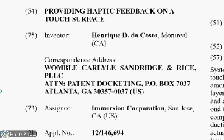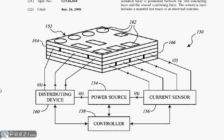And this is a sandwich structure. Some of those layers are electroactive materials. Some of them are display screens. And so you have here a flexible material that can be used to display information, but can also be deformed by pressing upon it, but can actually resist motion and force your finger back up by having the electroactive polymer stiffen and exert force on the finger of the user.